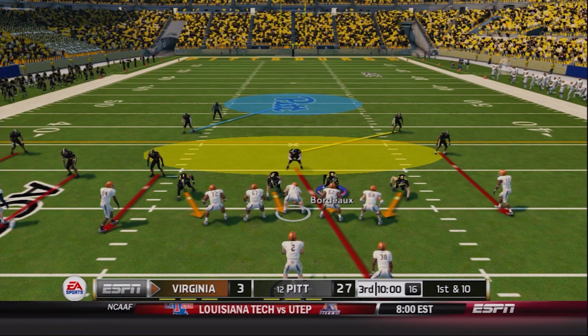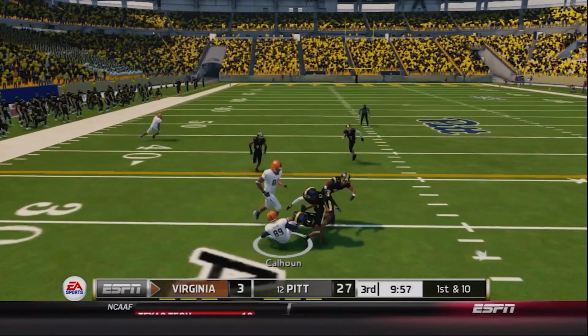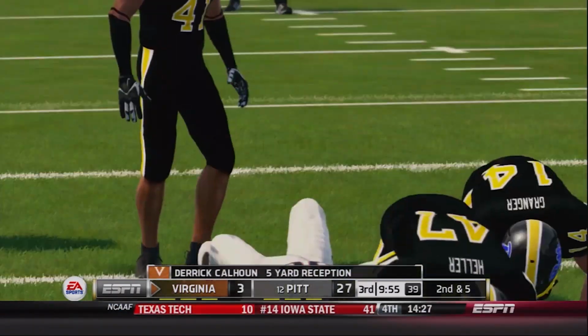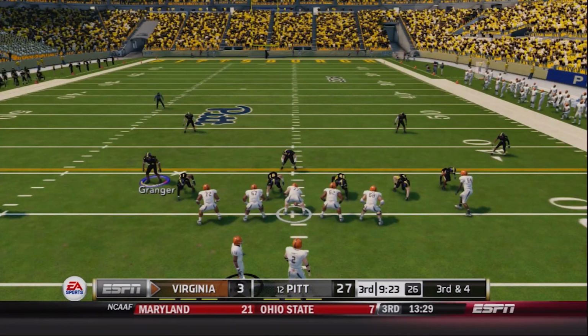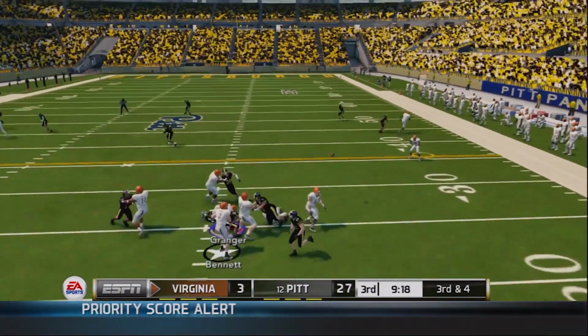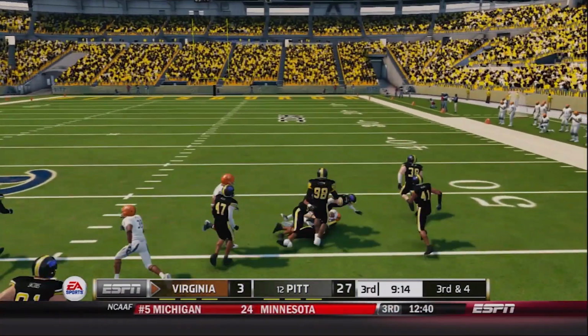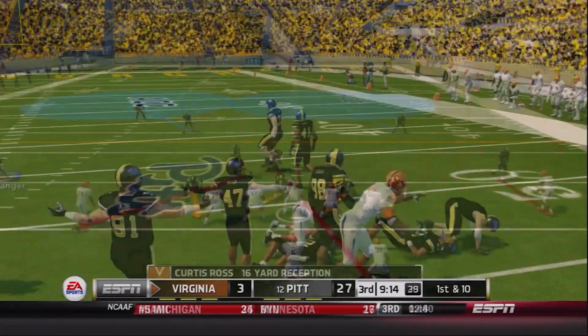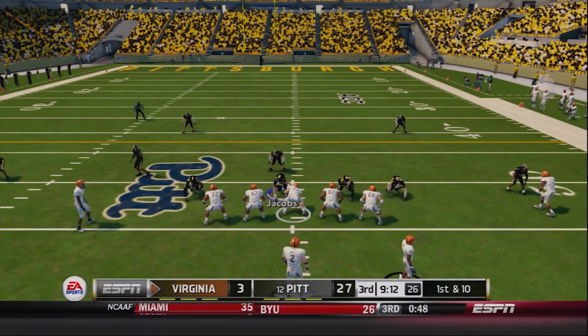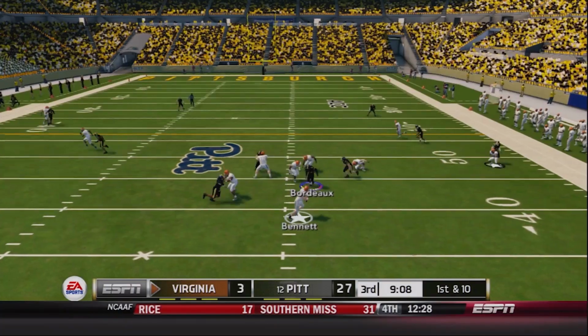Virginia looking to stay in this football game, and it's going to be Bennett back to pass to open the second half. Looks underneath, Derek Calhoun there. Short gain sets up 3rd and 4 as the Cavaliers change the play at the line. Pitt brings pressure up the middle. Bennett withstands it and finds a man underneath. That's Curtis Ross, who bangs off one tackler, moves forward for a 16-yard pickup. Impressive game for Ross right now. He's done a great job shedding that first tackler, keeping plays alive, and turning them into good gains.